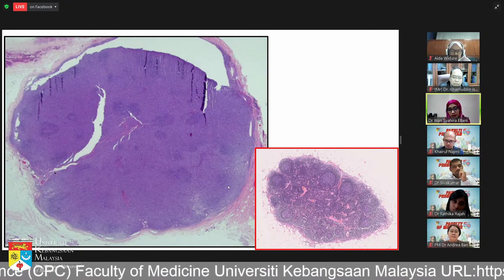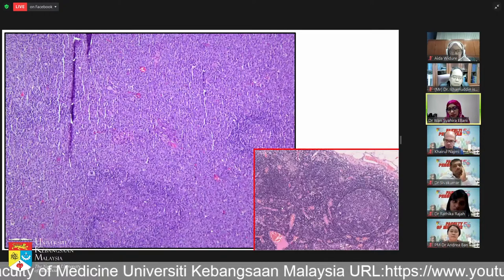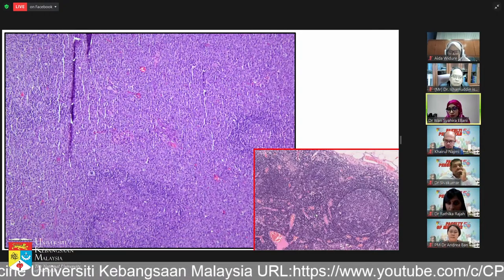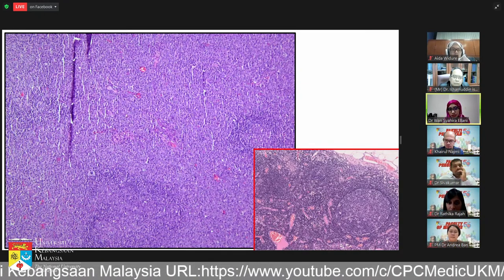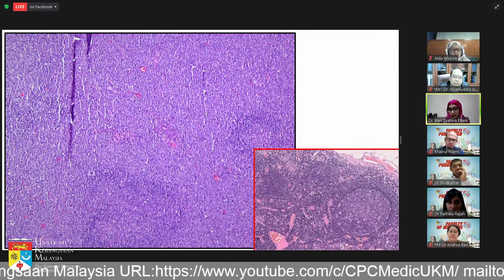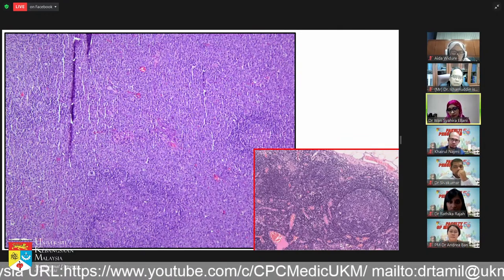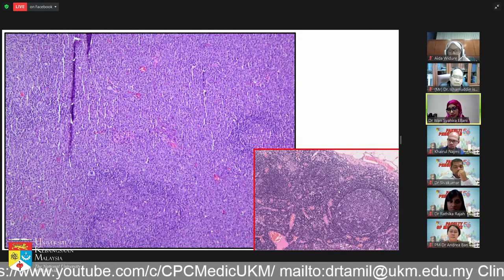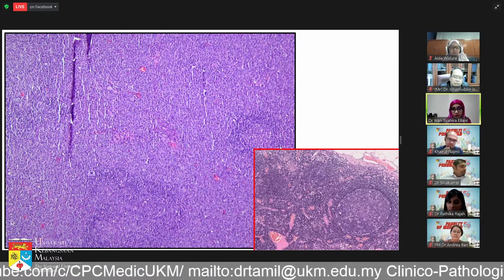So we examine at a higher power to look at the cells, and comparing what a normal lymph node would look like, usually the lymphocytes in this area should be small and dark, like here. But as you can see in this patient, the cells are big and pale and huge, and it's diffusely effaced, and you can't see the lymphoid follicle, which we expect to see in a normal patient. The lymphoid follicle is very small. So it has been disrupted.